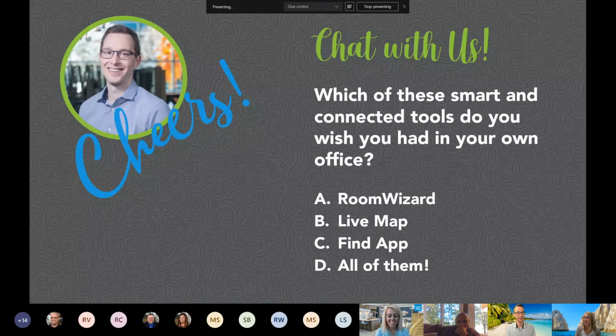Did any of the smart connected tools kind of stand out to you that you wish you had in your own office? You can use the chat feature to cast your vote. I do think, yeah, we talk about them as an ecosystem of solutions, right? So, Charity, yeah, with all of them, put together, you get to create these new ways of working.